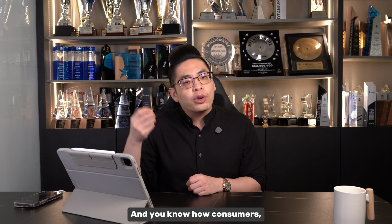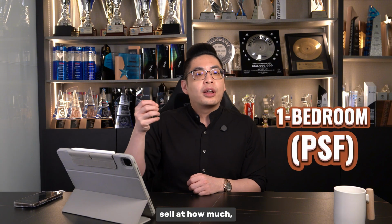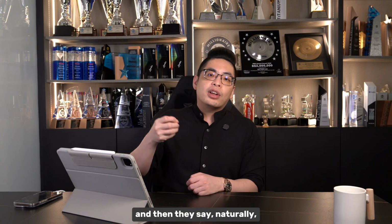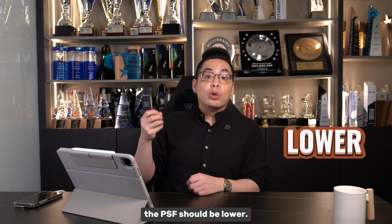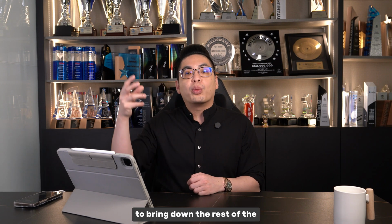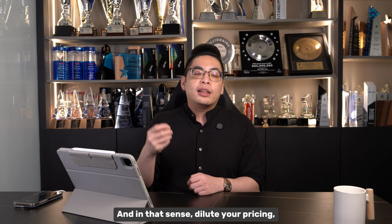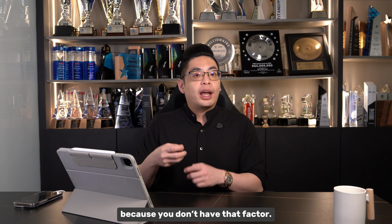And you know how consumers, the resale buyers, always calculate the prices. They will see the 1 bedroom PSF sell at how much, and then they say naturally if you are a bigger unit, the PSF should be lower. And then they use the 1 bedroom PSF as a reference point to bring down the rest of the 2 bedroom, 3 bedroom and 4 bedroom PSF, and in that sense dilute your pricing. But you are not going to see that within LyndenWoods itself because you don't have that factor.